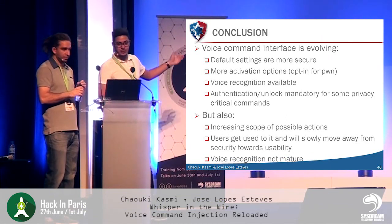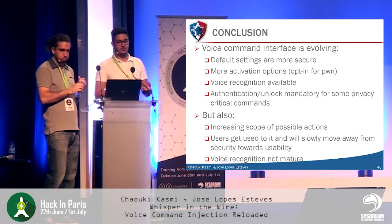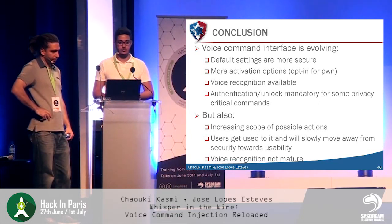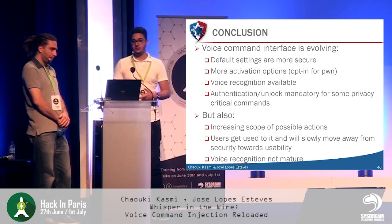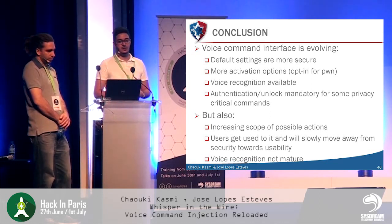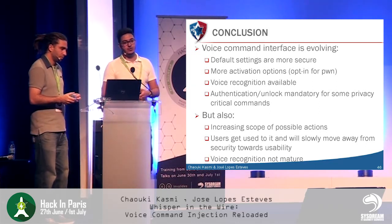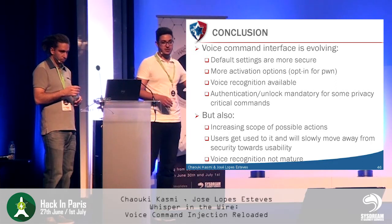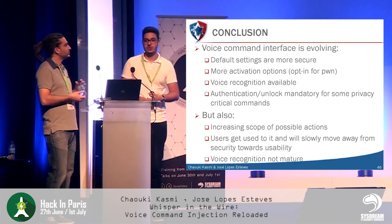I will do it quickly. Voice command interfaces are evolving, so default settings are more and more secure. Nevertheless, more activation options are provided, which may be new attack vectors to try to overcome some limitations. Voice recognition is now available on certain devices. The authentication and unlock is mandatory for some critical commands, especially for privacy reasons. But it also increases the scope of possible actions we may do on the devices. Users get used to it and will slowly move away from security toward usability. Also, voice recognition cannot be considered mature enough today.